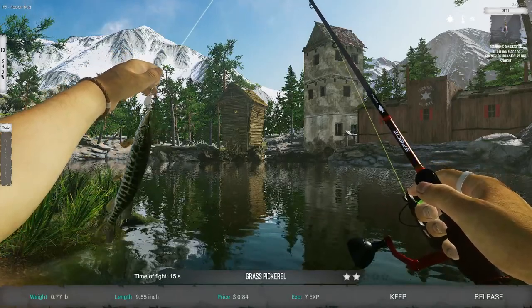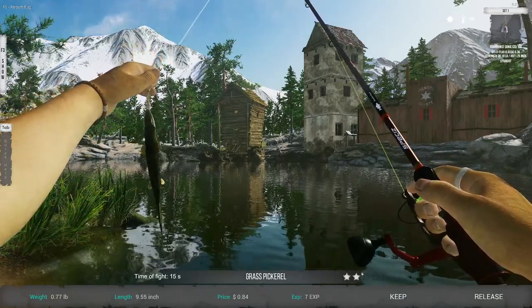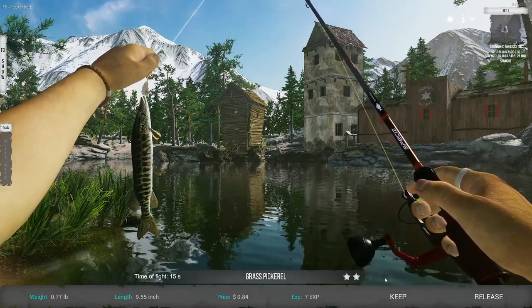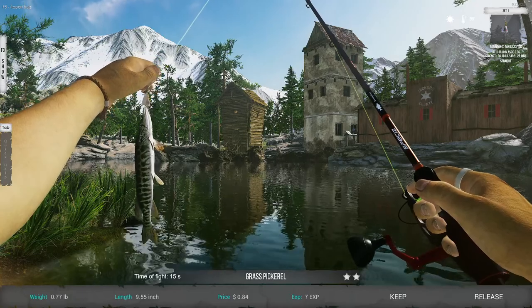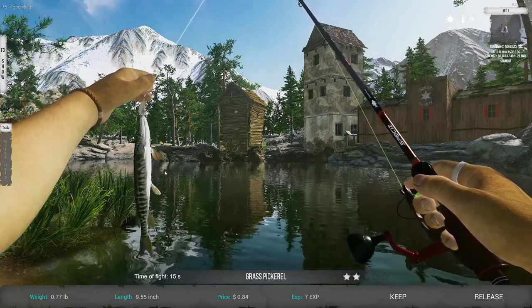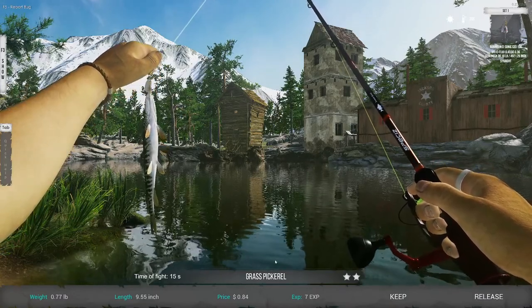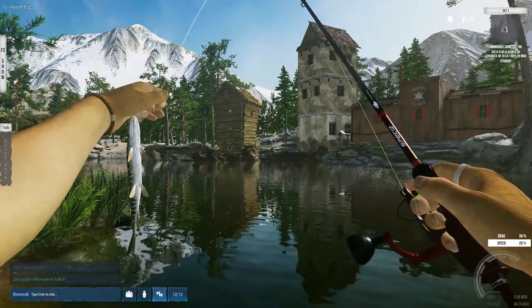I don't know how big these are supposed to be. So, yeah, I think the size is based off the largest of the species is 5 stars. So he's on the smaller end. It's got a really pretty pattern, though. Yeah, he's 2 stars. Yeah, we'll keep him.